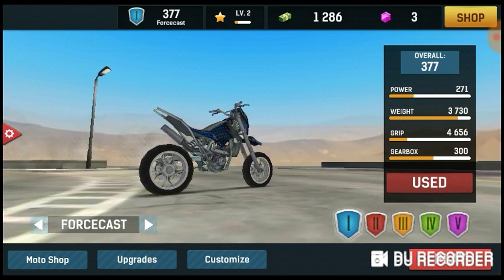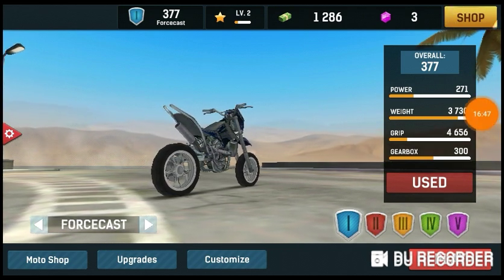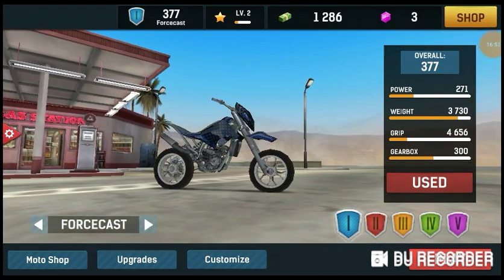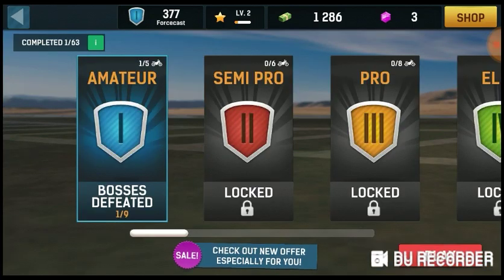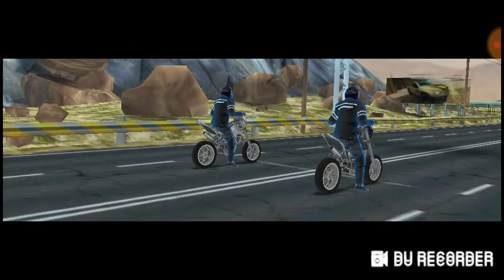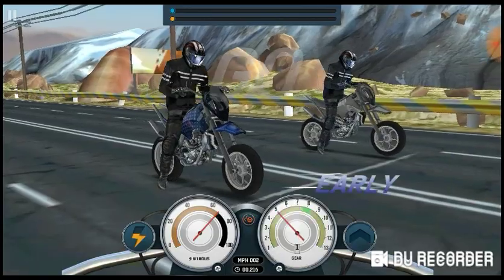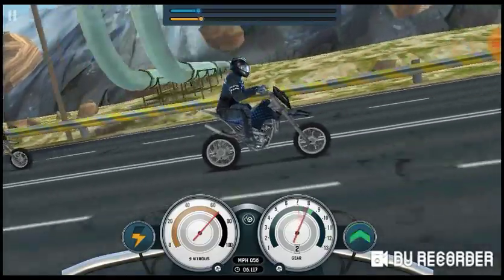Now you can change the forecast, but you cannot change it at the moment. I don't know why. But let me do one more race and I'm gonna wrap this up and give y'all my opinion of the game. Let's do a ranking race against somebody online. I'm probably definitely gonna get my butt handed to me. Surprisingly not.